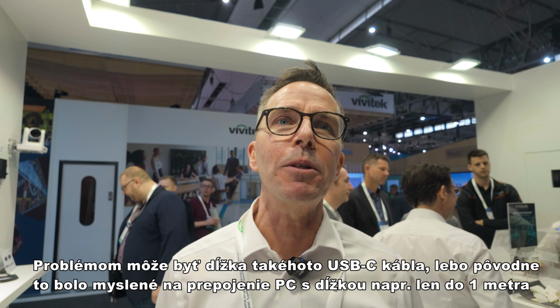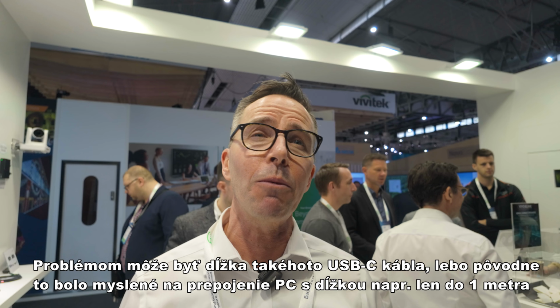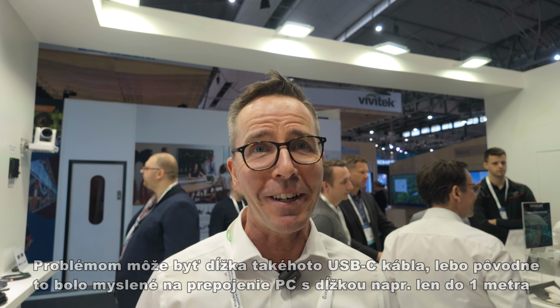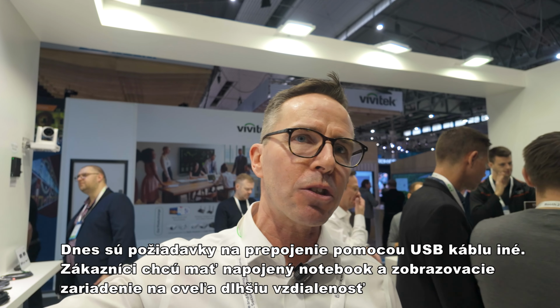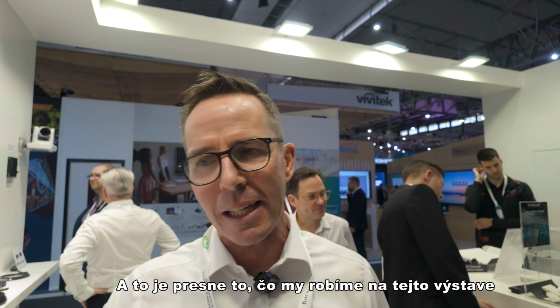One of the problems with USB-C is the length of the cable, because initially USB-C was actually invented for PC users with a distance within 1 meter. Today, customers would like to sit on a desk and have the screen away from the user, so we need to find a way to extend USB-C cable. This is actually what we do here.